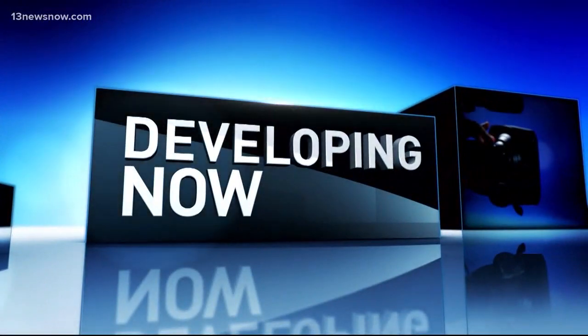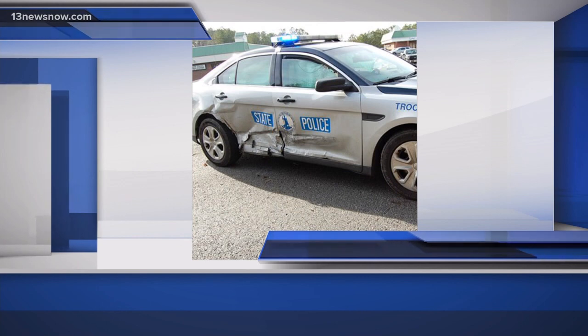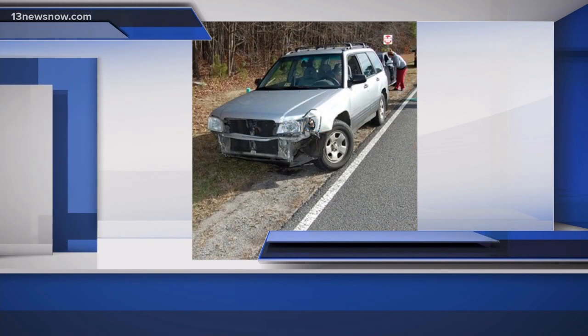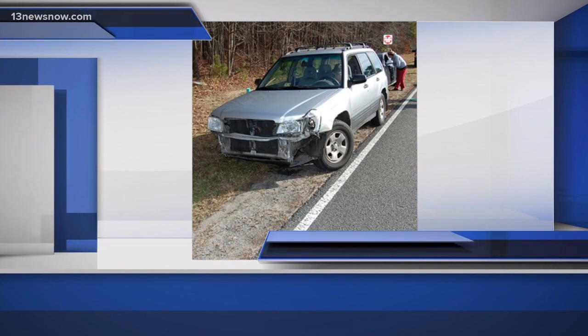A Virginia State Police trooper is in the hospital after getting involved in a car accident in Gloucester County. This is what the trooper's cruiser looks like. State police say the accident happened around 1 p.m. on Route 17 at the White Marsh Shopping Center. State police gave us this picture of the front of the damaged SUV involved in the crash. We're told the trooper was taken to the hospital with non-life-threatening injuries.